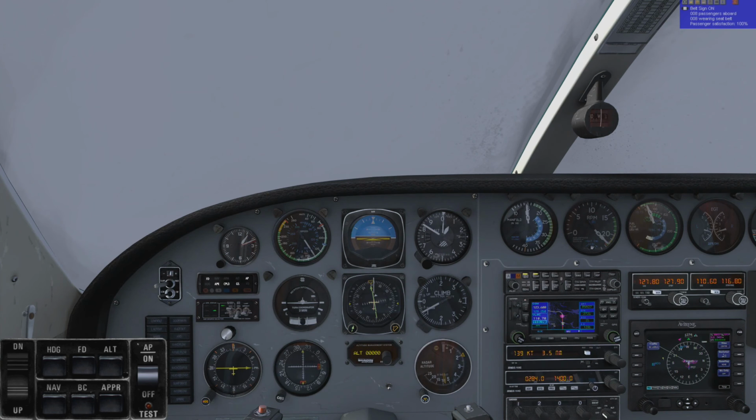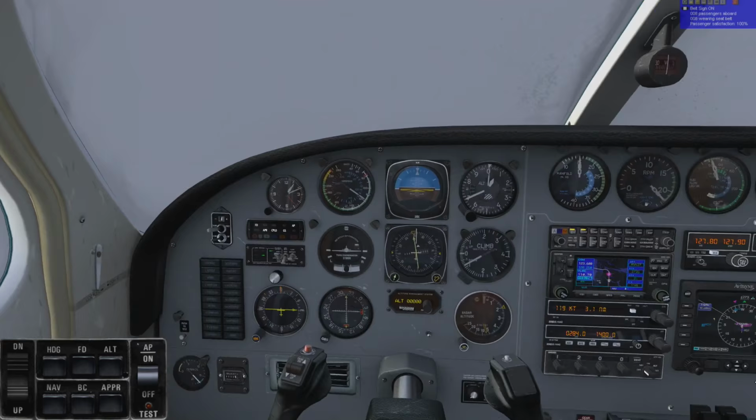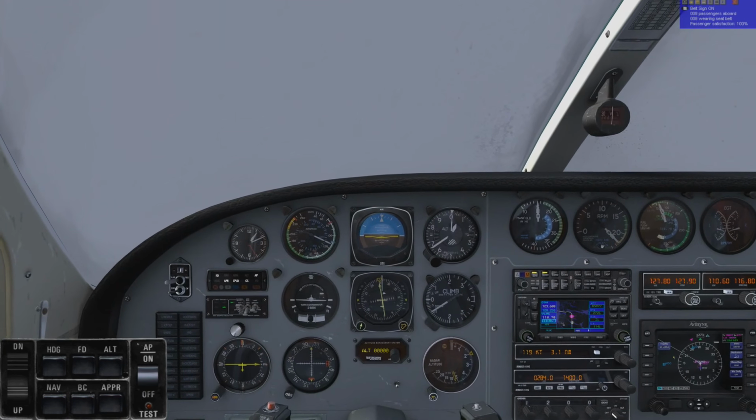Flaps coming out. This plane does not have auto land. We gotta disconnect the autopilot right before the runway, but how are we gonna do that exactly?